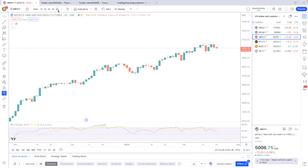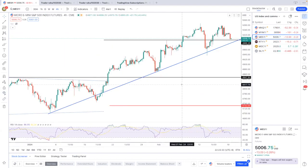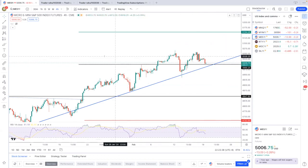So let's go ahead, change this into the 4-hourly chart, change the settings, unhide the drawing, and you can see here that right now 5,000 is acting as a support. If S&P 500 doesn't respect 5,000, then definitely it is going to go towards 4,900 and 4,850. And from there again some upside can come, and then again it can go towards 5,000.